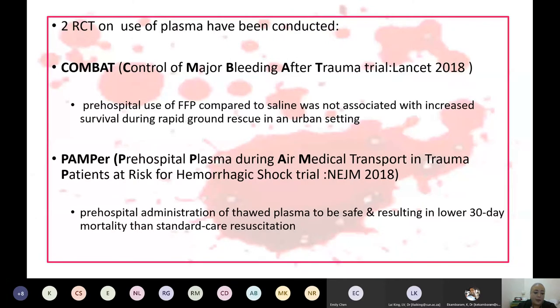And in contrast, the PAMPA trial, also published in 2018 in the New England Journal of Medicine, also known as the pre-hospital plasma during air medical transport in trauma patients at risk for hemorrhagic shock trial, quite a long name, they actually found that pre-hospital administration of thawed plasma was safer and it resulted in a lower 30-day mortality than standard care resuscitation. And standard care resuscitation here is also referring to a crystalloid-based resuscitation.